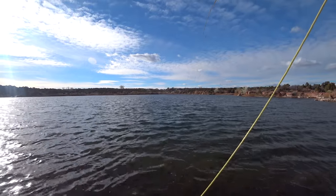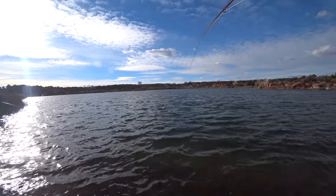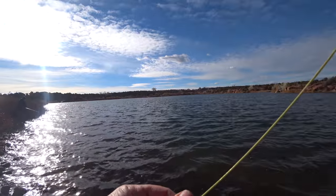The only problem is the wind was blowing very hard by now, and into my face. So making distance casts was very difficult, but I did fish here for a few more hours until I was tired and decided to go back to the cabin to eat dinner.